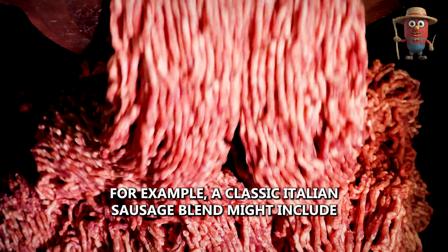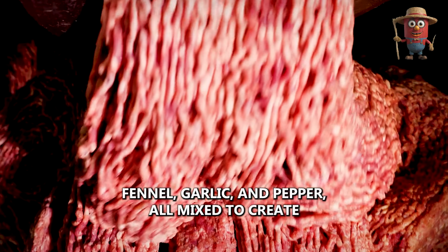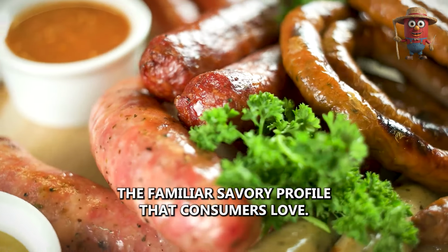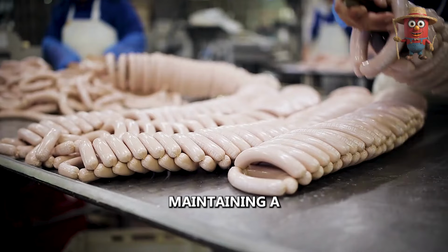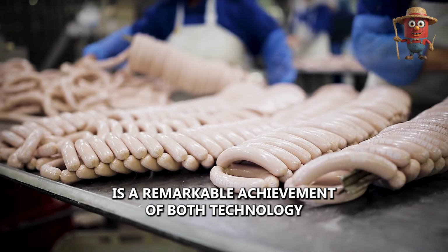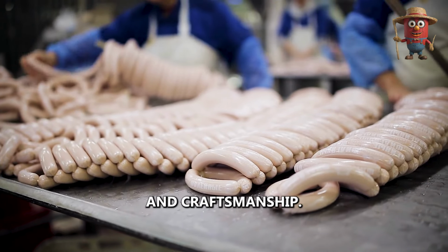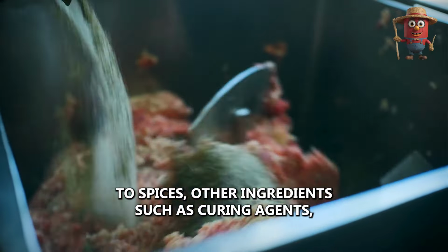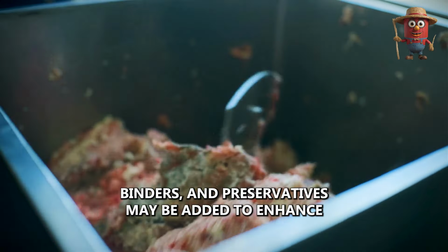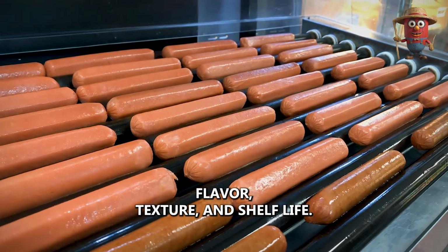For example, a classic Italian sausage blend might include fennel, garlic, and pepper, all mixed to create the familiar savory profile that consumers love. Maintaining a consistent flavor across thousands of pounds of sausage is a remarkable achievement of both technology and craftsmanship. In addition to spices, other ingredients such as curing agents, binders, and preservatives may be added to enhance flavor, texture, and shelf life.